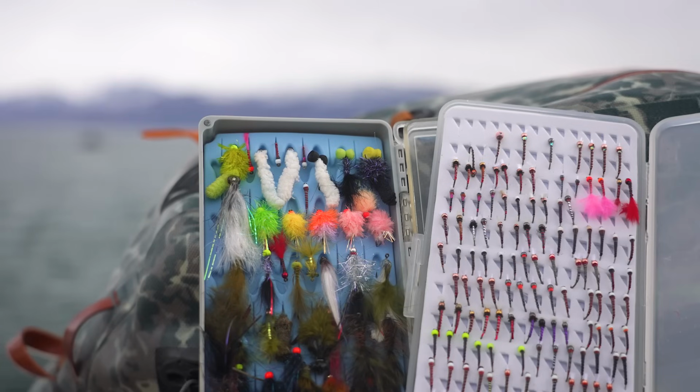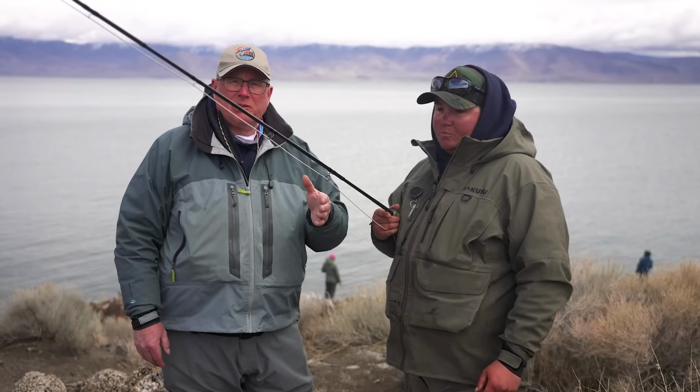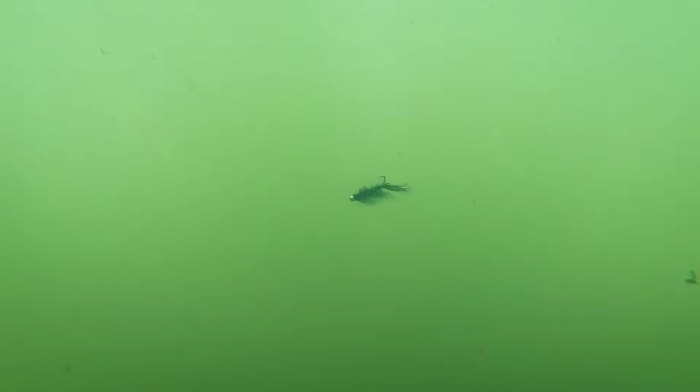All right. What about your balanced leeches? What colors do you like in those? White, brown, blacks are my go-tos. Pretty simple, easy setup. And what's really critical about this setup is from the indicator south down to the flies, it's level. So it sinks straight down vertically in the water.